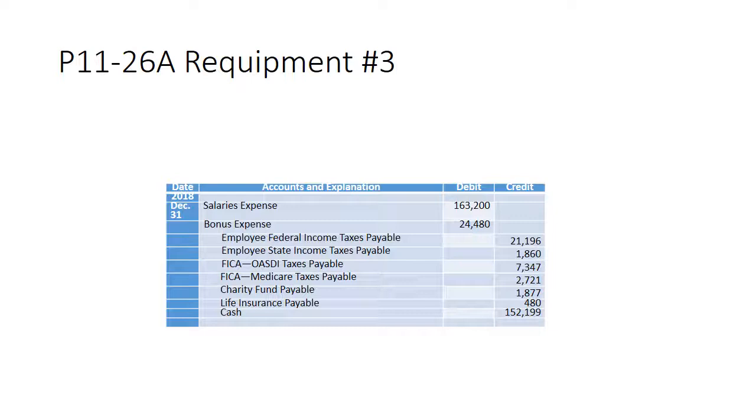Then we have charity fund payable. Yeah, the company has to pay that money withheld from Logan's paycheck to the charity fund. So as of the day the salary is created and recorded, that's a liability to the company, $1,877 in the credit. And then life insurance payable. Credit that for $480. So all the withholdings are current liabilities to the company until they are paid. And then the net pay, the amount that gets paid to Logan, assuming we pay him that day and they tell us that, will be a credit to cash because the company is writing him out a paycheck for $152,199. So that is how the company records and determines an employee's paycheck.